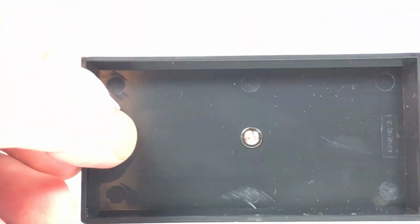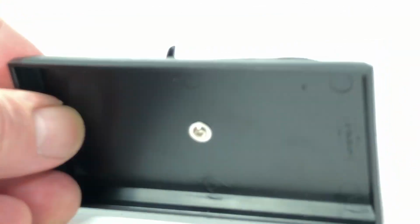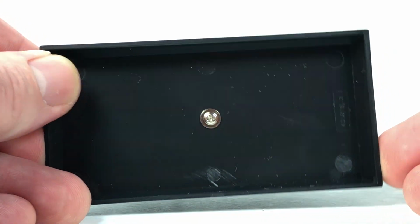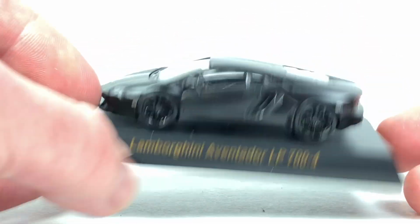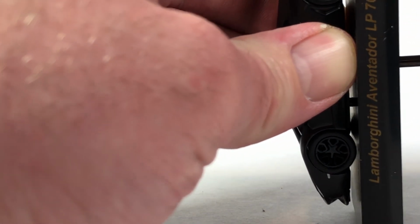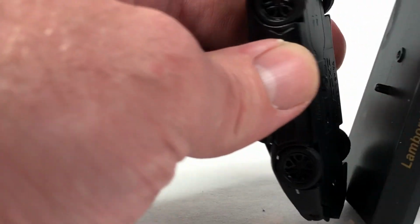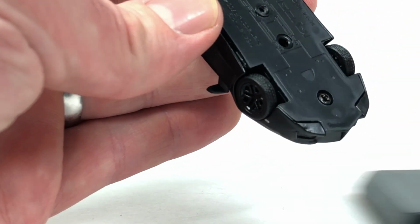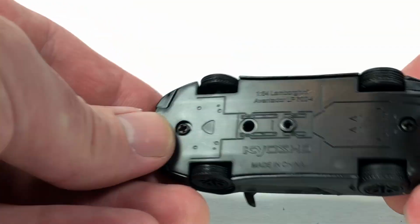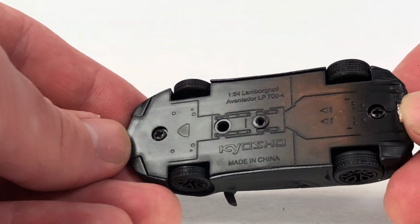The other thing that's weird is it does have a silver screw, which is not very typical of Kyosho. I think they're usually black. Not that that would be something that, and again, I'm not a super Kyosho expert. I do have quite a few of them, but not an expert. So let's take a look here. The base: Kyosho, made in China. That's normal.